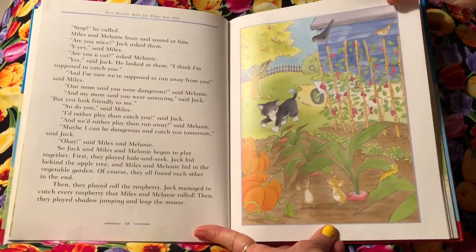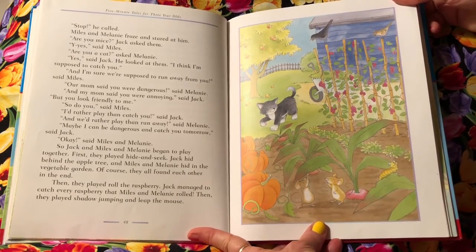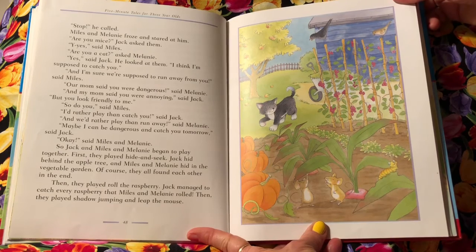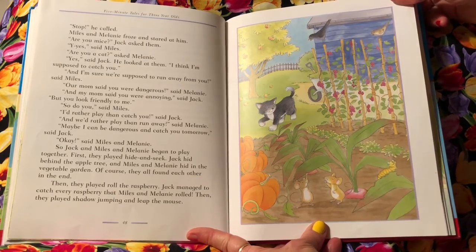Stop, he called. Miles and Melanie froze and stared at him. Are you mice? Jack asked. Yes, said Miles. Are you a cat? Asked Melanie. Yes, said Jack. He looked at them. I think I'm supposed to catch you. And I'm sure we're supposed to run away from you, said Miles. Our mom said you're dangerous, said Melanie. And my mom said you're annoying, said Jack. But you look friendly to me.